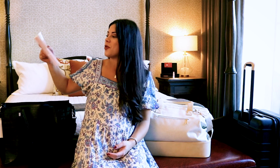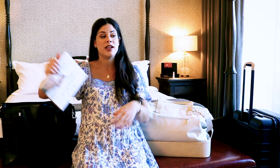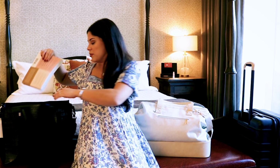And finally, I always travel with a book. So right now I am reading some childbirth books, but this is an essential, I think, for traveling. If you can't fit it in your personal item, definitely this would go into my carry-on, and I would be pulling that out to read on the plane if I'm not doing work on the laptop.